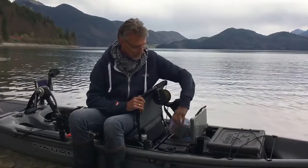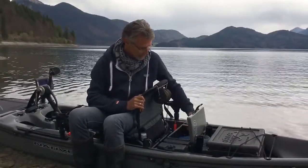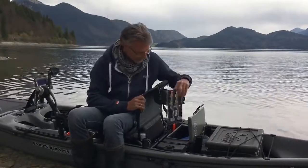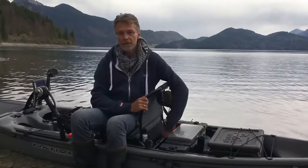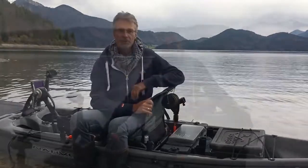You have all the boxes that are needed if you go for pelagic fishing or such, having your lures, your stuff, you know, these ones. Okay guys, you know it. And it all sits in there. Just close it and it stays dry, and it stays where it belongs.